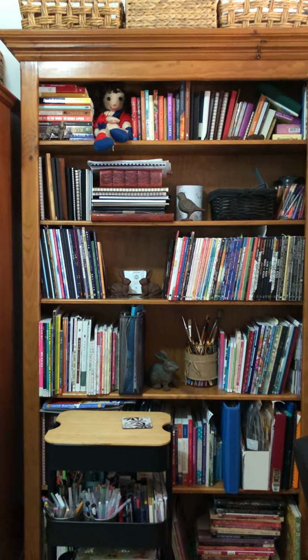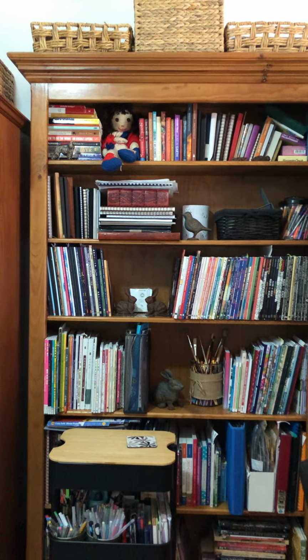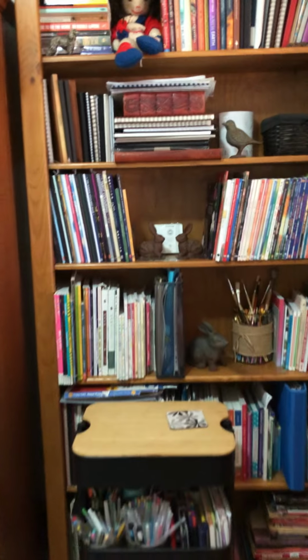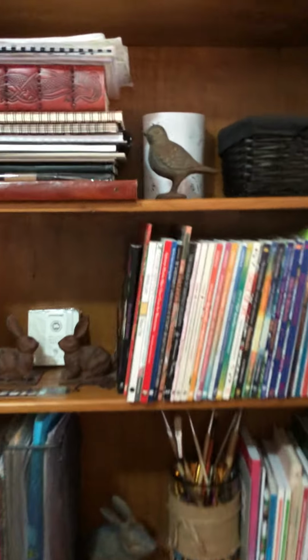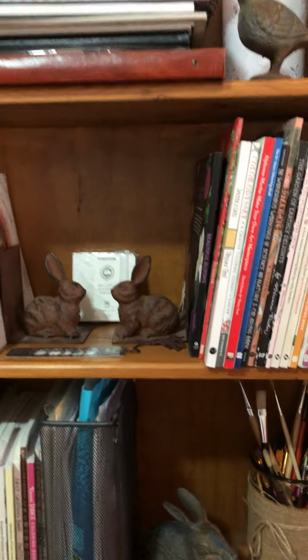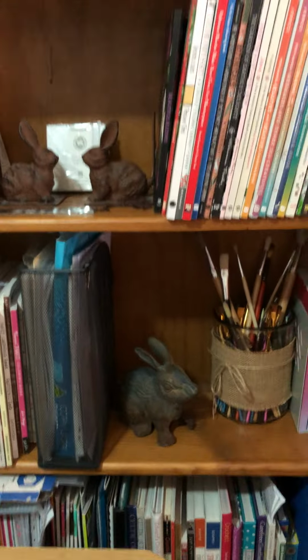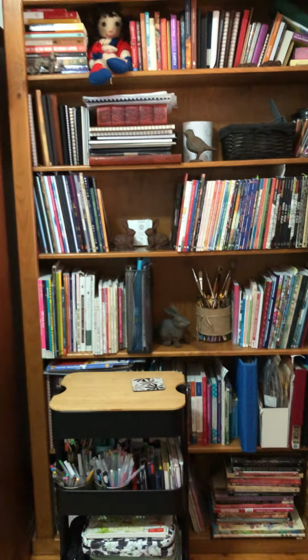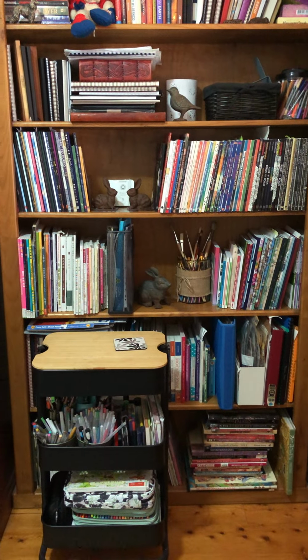The second shelf is housing sketchbooks, and the black basket has tubes of acrylic paint and some markers. And you might be able to see what my theme is for the ornaments that I collect. You can see we have a bird and we have rabbits, and they are a recurring theme, and I really like that rusted metal old look. I like old furniture, I like old things. So yeah, I've got a bit of a theme going.